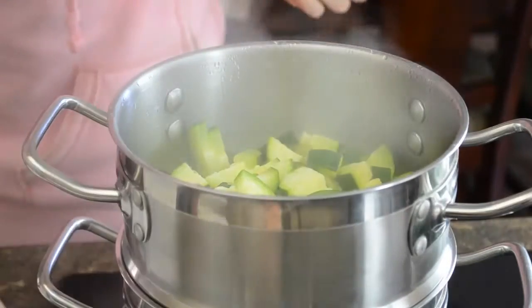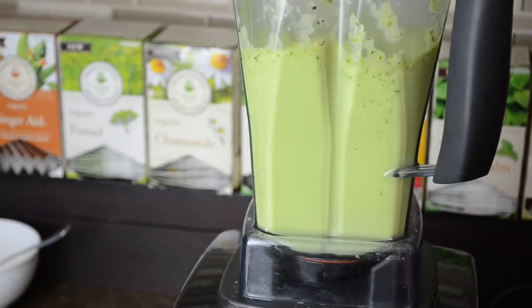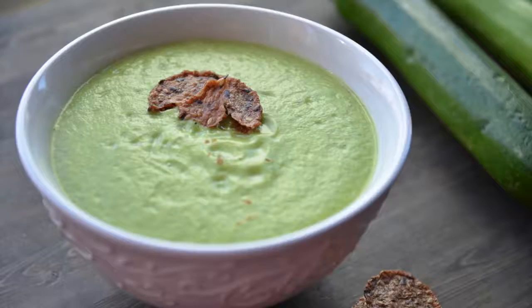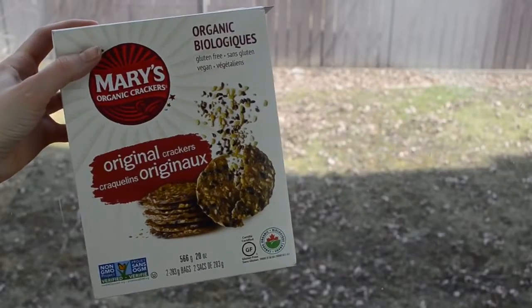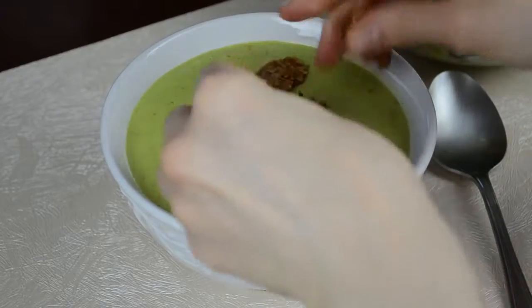So my zucchinis are ready. After I puree them, all the ingredients for the soup are done too. I like to add a few gluten-free crackers to the soup. These are Mary's organic crackers. You've probably seen a lot of people mentioning them before because they are really good.